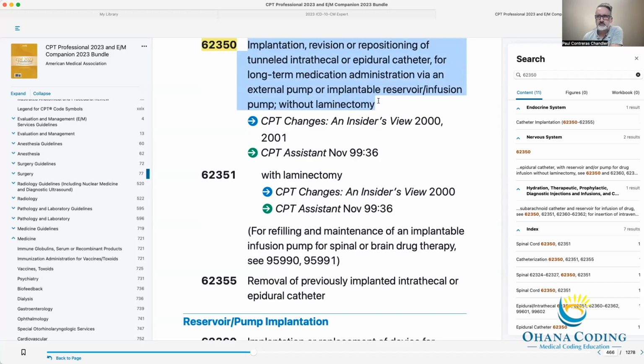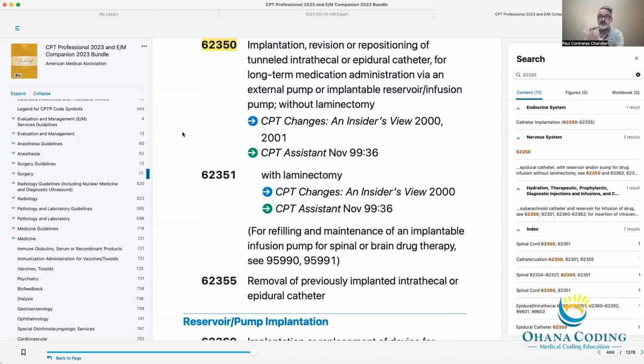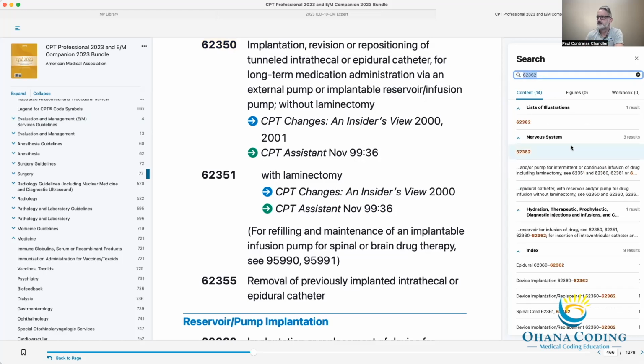I'm not eliminating 62350. What I don't like about it, though, is that it doesn't mention chemotherapy, and it doesn't mention the previously placed catheter. I think that'd be important. So I'm not eliminating 62350 yet. I'm just saying it's not my favorite one so far. So now I'm going to go down to Bravo, 62362.